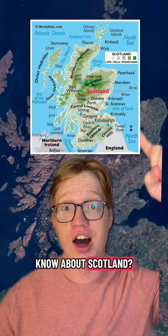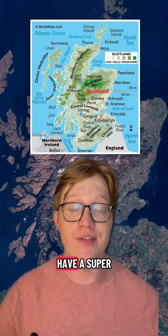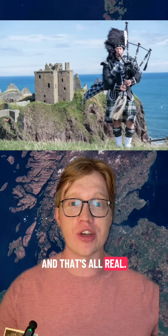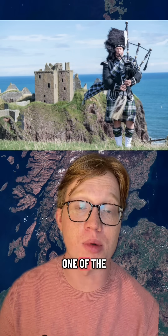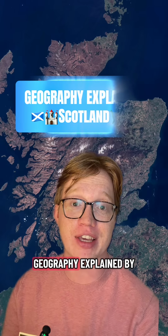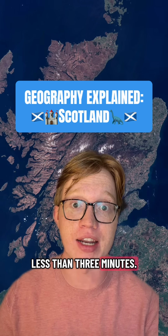What do you know about Scotland? Because a lot of people, Americans, have a super romanticized idea about its kilts, bagpipes, and castles, and that's all real. But what if I told you that this is also one of the most geopolitically strategic places in all of Europe? Well, here's its geography explained by an American in less than 3 minutes. Are you ready? Here we go.